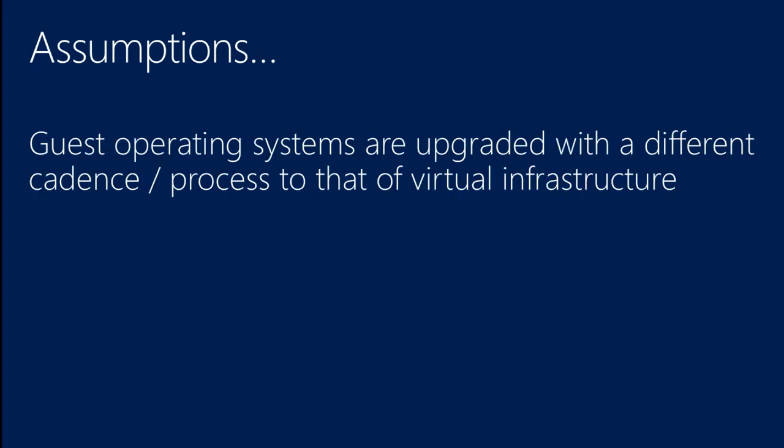The final point, and this is just a case of us only having an hour or so to talk today, is we're going to assume that your guest operating systems are upgraded on a separate cadence through a separate cycle. So we're not going to be talking about updating all your infrastructure and then going through and upgrading the virtual machines. Most people we talk to do view these as two very distinct operations. Just because you're upgrading your private cloud infrastructure does not necessitate that you're upgrading all the guest operating systems. So we're not going to be diving into that very much today.